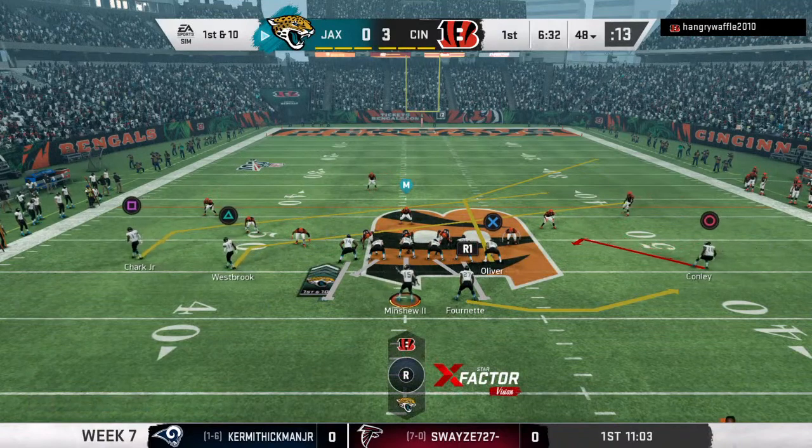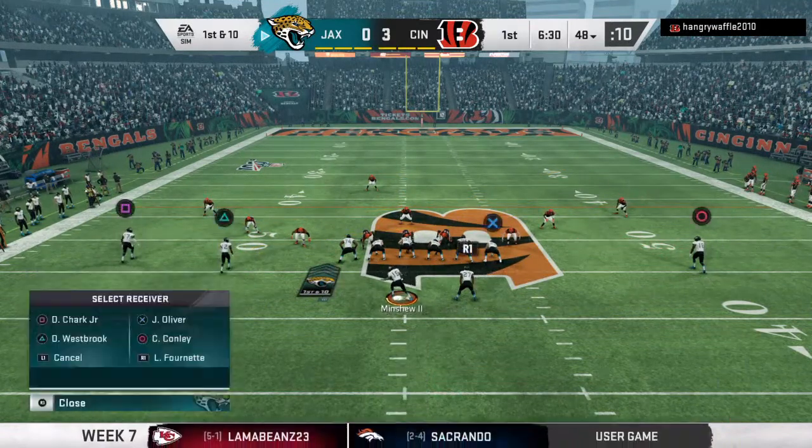Greystone, Travis. Hey, box drop, box drop.